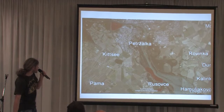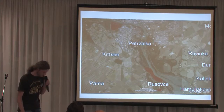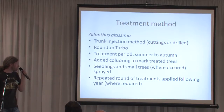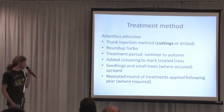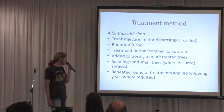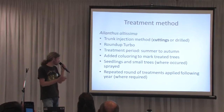Also, in these patches near Bratislava, Ailanthus was removed, mostly in Danube inundation. And the treatment method is explained here. We used a trunk injection method for adult trees, also drilling and also applying concentrated herbicide to the cut wounds immediately after cutting.